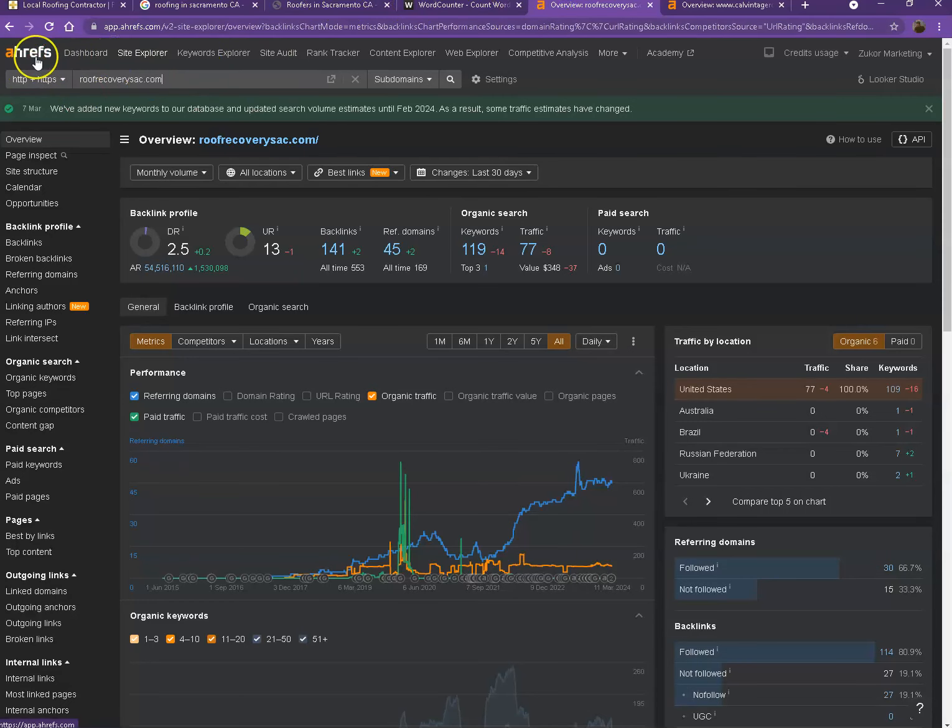So we have here Ahrefs, one of the paid tools that we use to get some more information on the back end of your website. We'll be talking more about the numbers, so let's start off with DR. This is the level of trust that Google has in your website, and UR is the strength of your website. Backlinks, on the other hand, are other websites that refer to your website, so they're like shoutouts from different directories like Yellow Pages, Yelp, and the like.